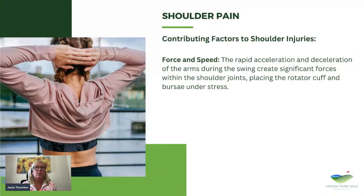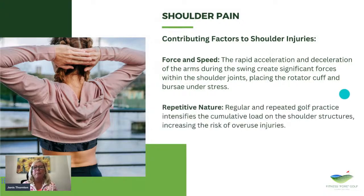Now the picture on this screen, I do love this stretch. This is a great stretch for golfers and non-golfers, because if you're someone who sits at your desk a lot, you're going to want to be doing this stretch to really open up that chest, squeeze those shoulder blades together, and get everything moving in that upper body.